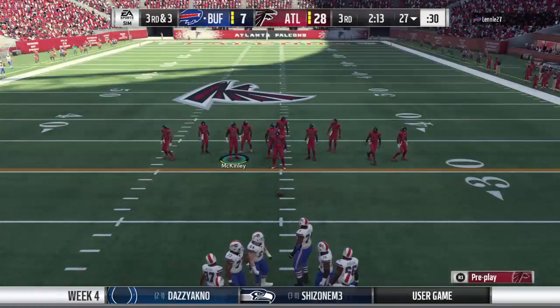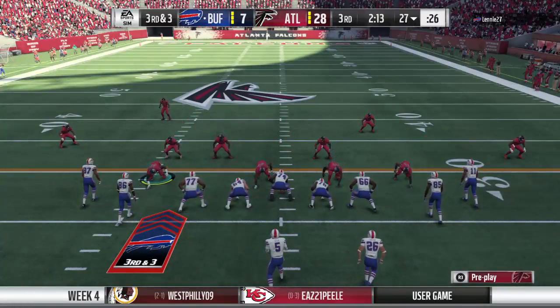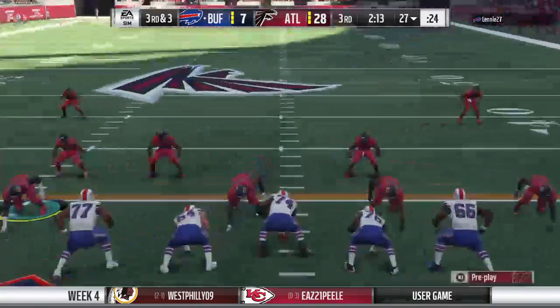The Bills on third down, not good. 0 for 4 thus far. Here it's 3rd and 3. Let's go.